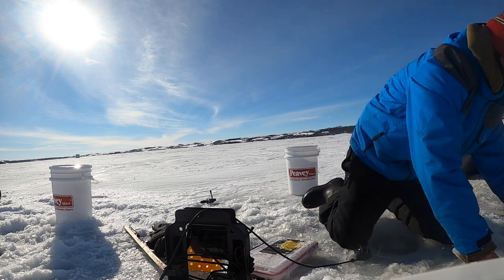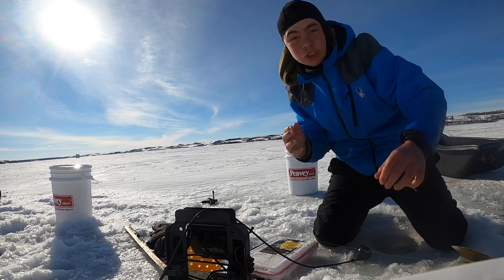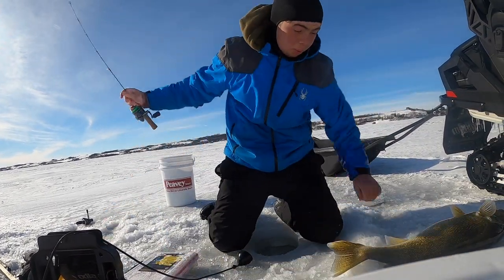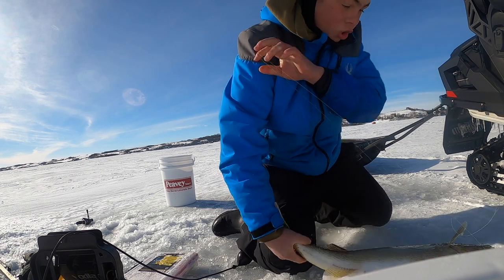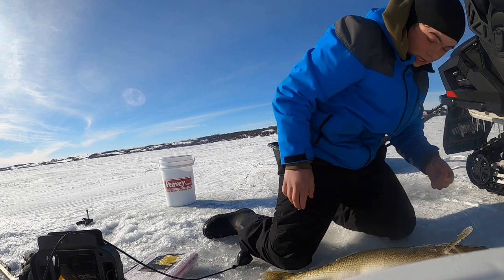It's a monster! Oh! Let's go! It's a monster walleye! Oh my goodness! No way! I thought it was a pike! No way! It's a pig! It is a pig!